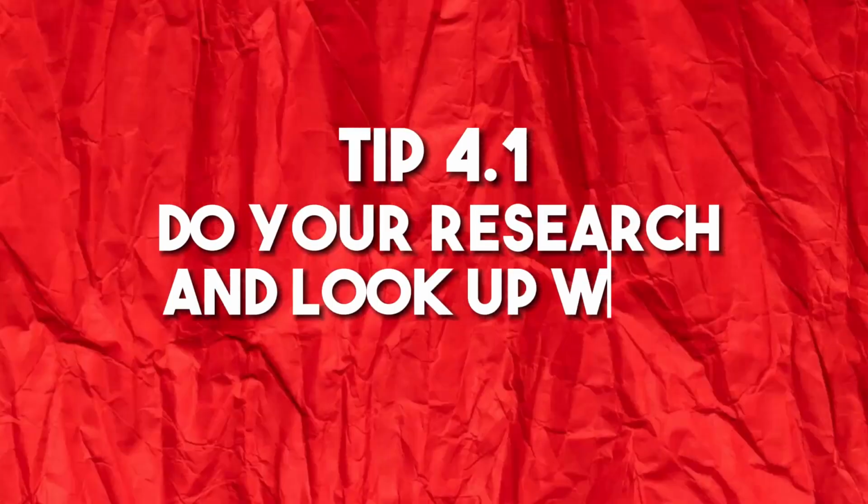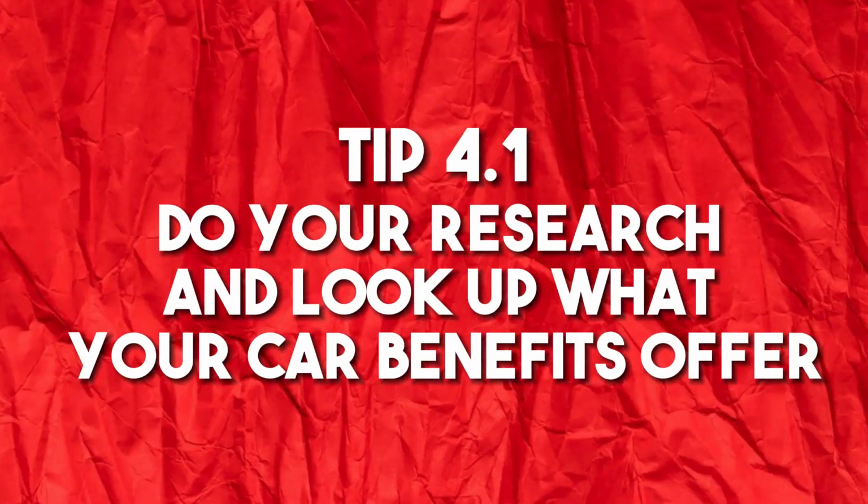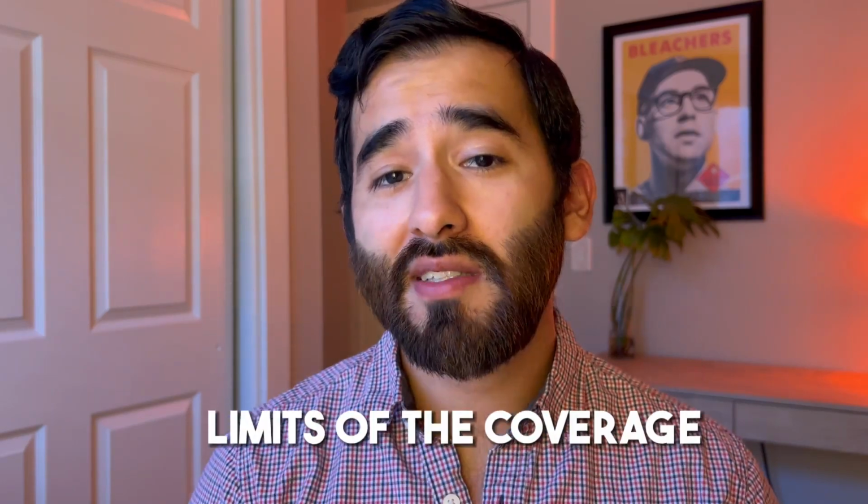Another tip here is also just to do your research and look up what your card benefits offer, because each card is slightly different in terms of the limits of the coverage, the length of time, and what kind of cars they cover.